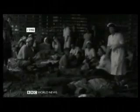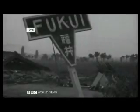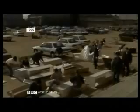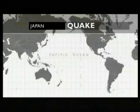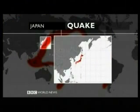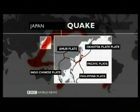1948, Fukui, near Kyoto, nearly 4,000 dead. Kobe, in 1995, more than 6,000 lost their lives. Japan is in the northwest corner of what's known as the Pacific Ring of Fire, where pressure from the Earth's plates create 90% of the world's earthquakes and volcanic eruptions. Japan is at its most vulnerable spot.